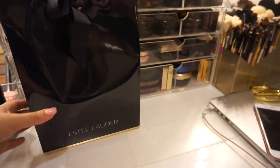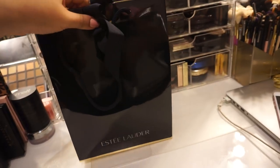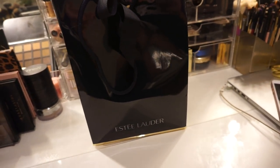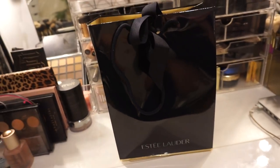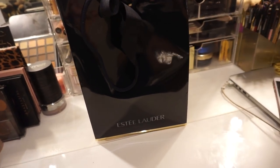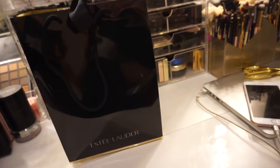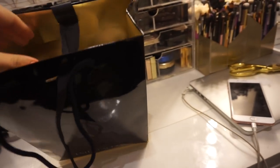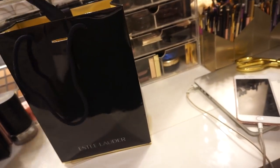So another day, another package. I got this bag from Estee Lauder. I love working with Estee Lauder. They're so generous, so kind, so understanding. They're a huge company, so I don't even know what's in here. Let's open this up together. I have been so bummy all day trying to clean out my room. Oh my gosh, I see so many goodies.